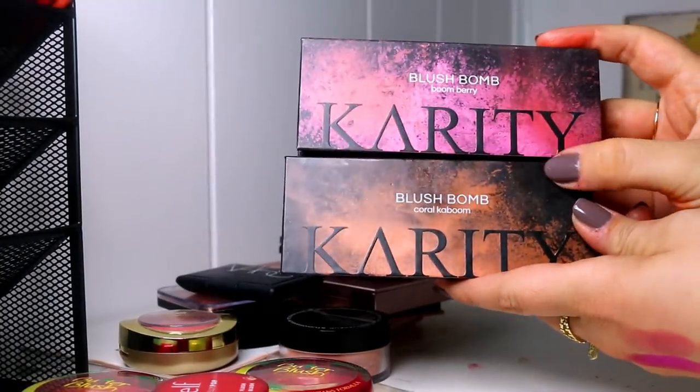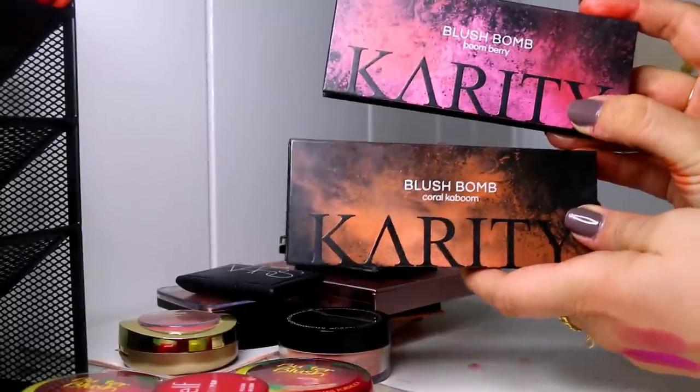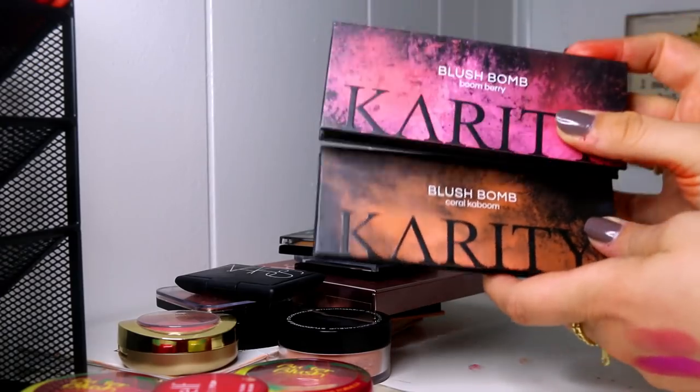Okay. So next up, we have two blush bomb palettes from Carity. I have the Boom Berry and Coral Kaboom. And these are two out of the four palettes.